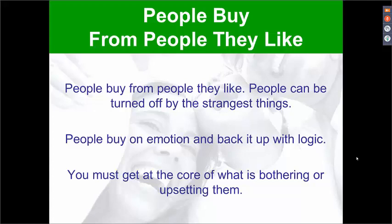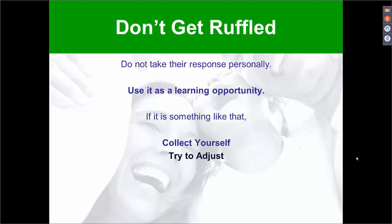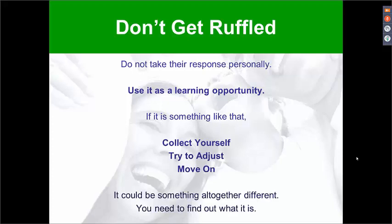Take the time to find out why they're shutting down, why they feel uncomfortable, what it is, and whatever they say, don't get ruffled. Do not take their response personally. Use it as a learning opportunity. If it is a direct response to you or skepticism, collect yourself, try to adjust, move on. It could be something altogether different.